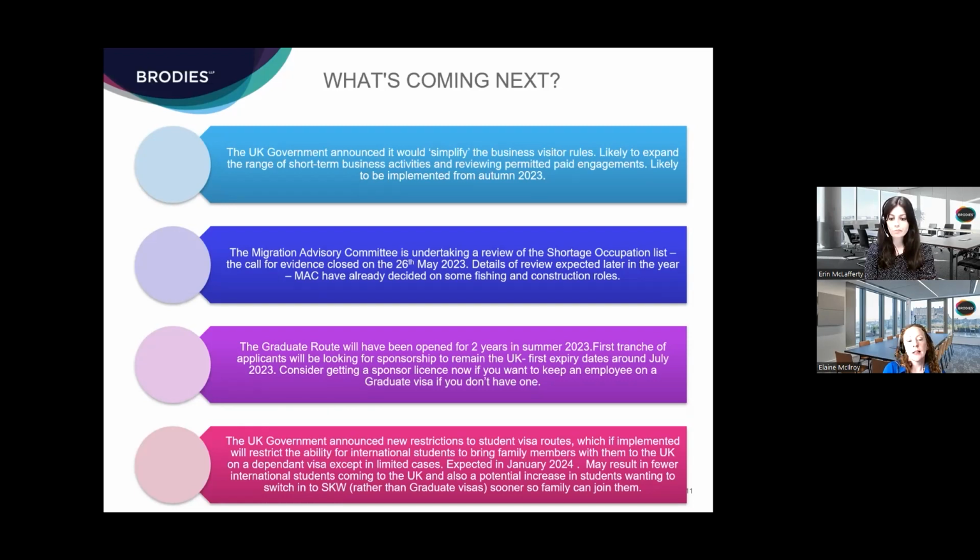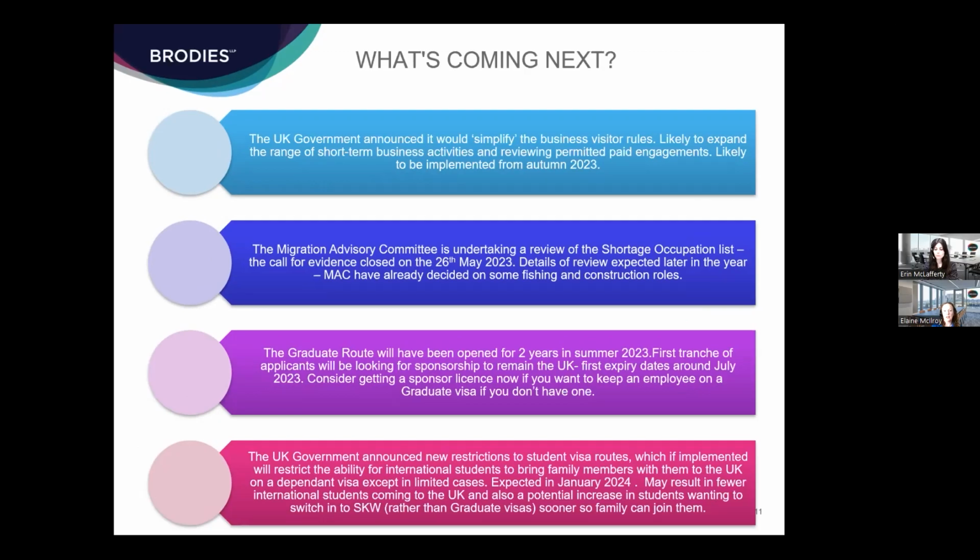And then a final change that was just announced over the past few days is that the UK government, having published a really high net migration figure, one of the highest we've had, 600,000 coming to the UK over the course of 2022, they've decided to put some restrictions in place in terms of international students being able to bring their family members with them under their student visas. Those changes are likely to be introduced from January next year. In terms of how that impacts employers, it might mean fewer international students coming to the UK if they've got a choice of places to go.